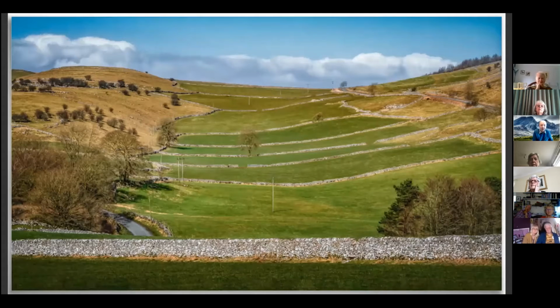And here's another set of stone walls. You can't really go far in the Peak District without seeing some of the fantastic fields surrounded by the stone walls. And again, I guess these are more of the strip fields that you would have seen. And like elsewhere, most of them are kept in good condition, but it's quite difficult to get all the walls kept as well as they are.